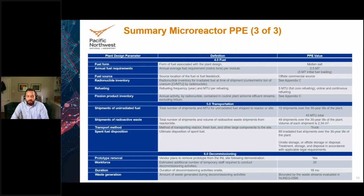The number of shipments was estimated based on the surrogate small SMR from the Clinch River ESP, scaled to the power levels, which again are 60 megawatts thermal and 1,000 megawatts thermal, the thresholds for our two PPEs. And because we assumed truck mode of transportation, that yielded a larger number of shipments than for rail or barge mode. That was because of the smaller capacity of trucks versus rail cars and barges.